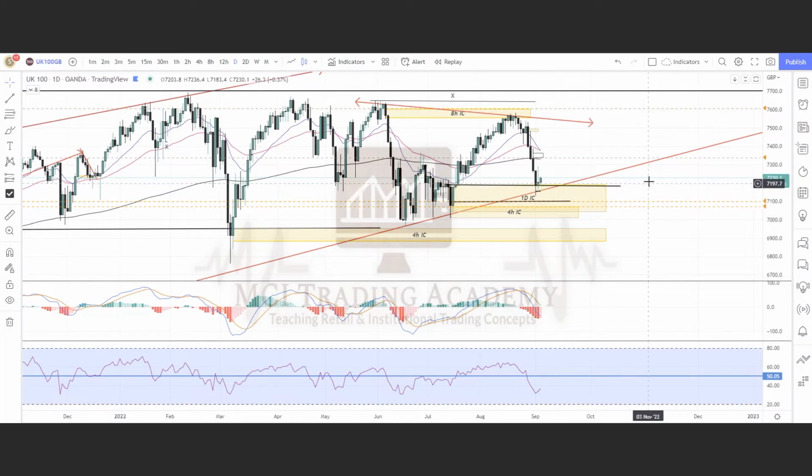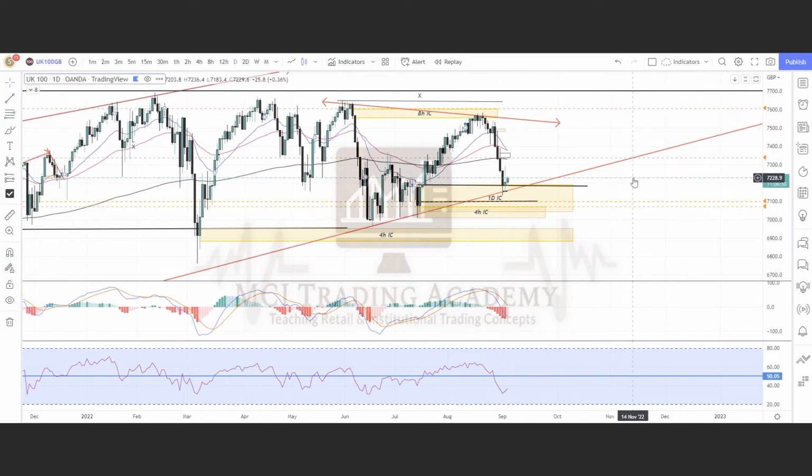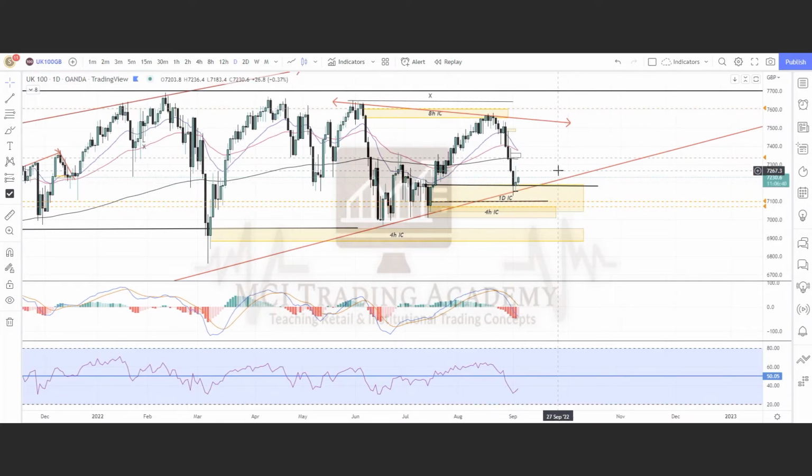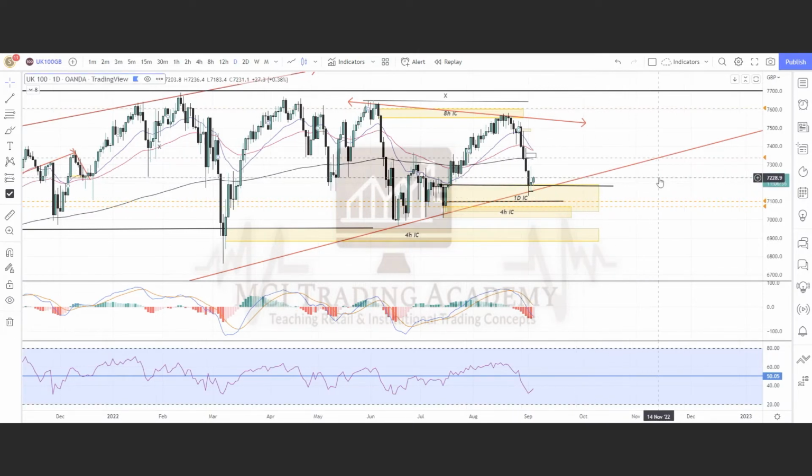As you guys know, at 12:30 UK time, we'll be getting the results on who will be leading the UK from today. So interesting to see that. I don't expect to see a lot of volatility in the UK 100, but you never know. It just depends on what policy they implement and so on. So just wait for that, but I would expect to see a bounce from here.